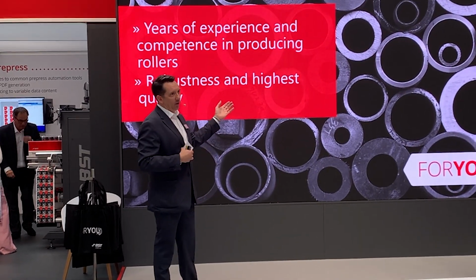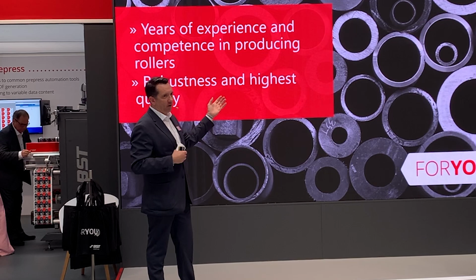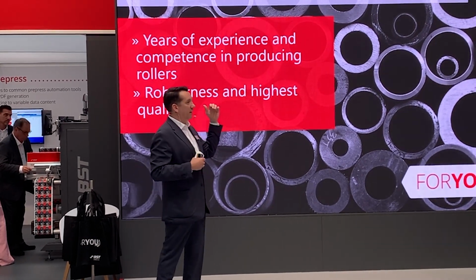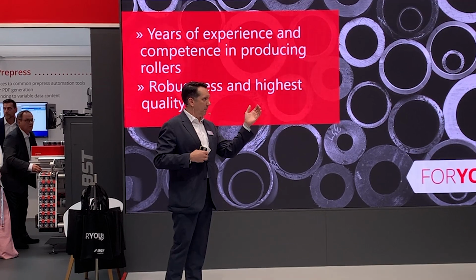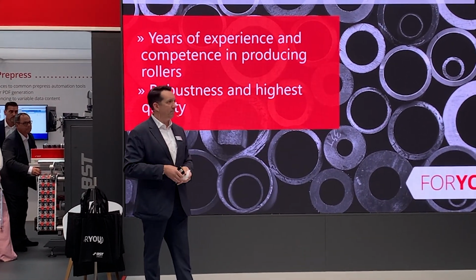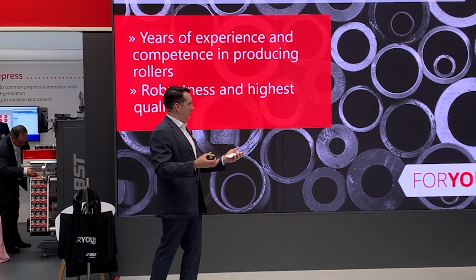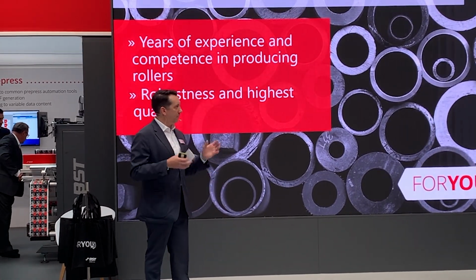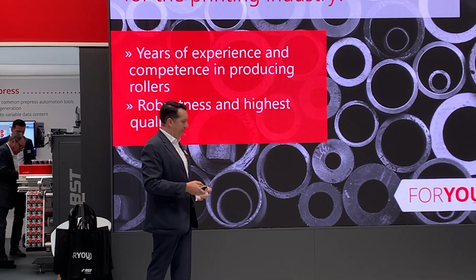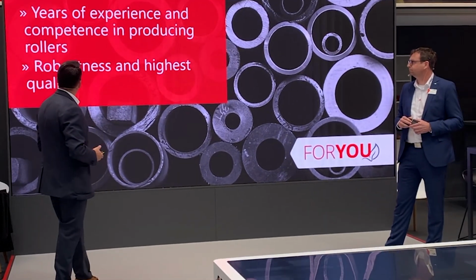And if you go back and look at our history, from the early 80s we started manufacturing rollers, and in the early 90s we were making carbon fiber rolls and developing our own coatings. It's not something that we just started in. We can apply all this experience.